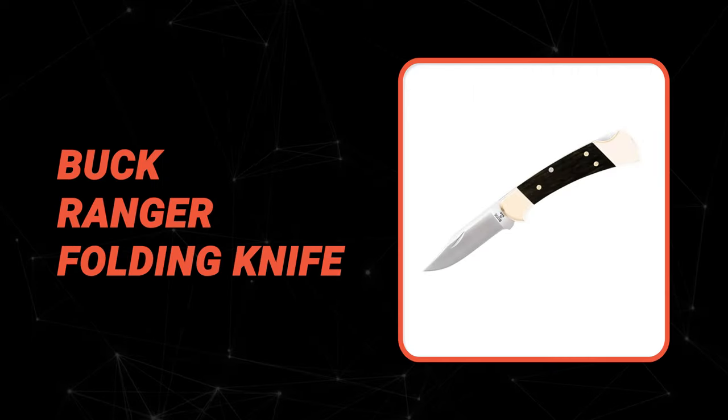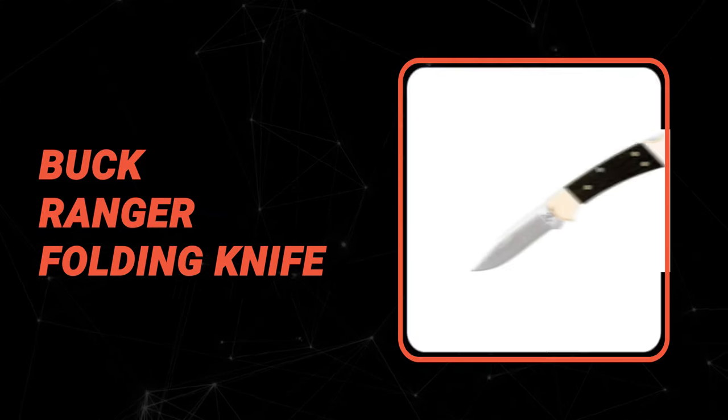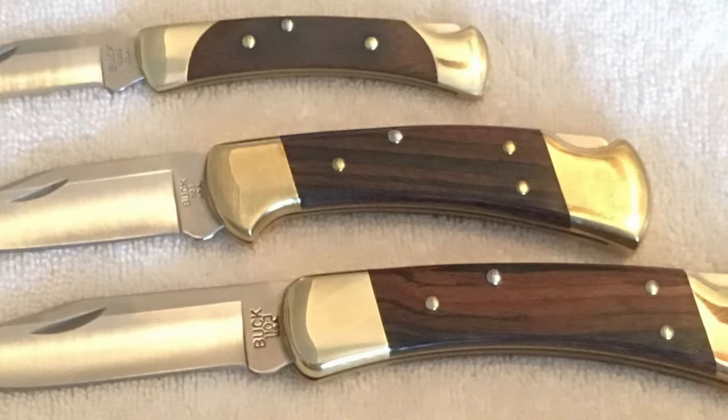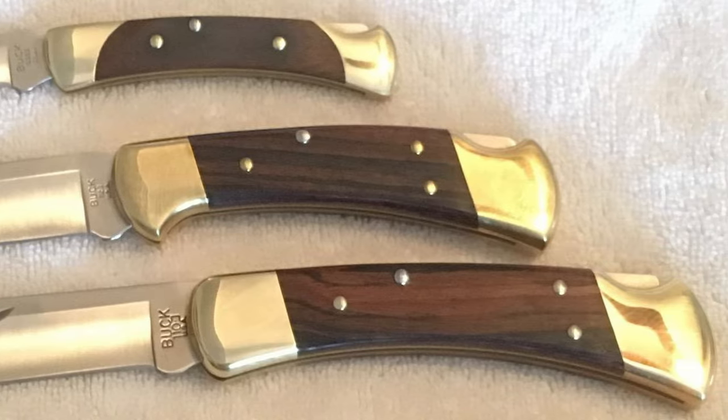Before we introduce you to the best of the bunch, come take a look at the runner-up. Number 2. Buck Ranger Folding Knife. Buck Knives makes a lot of high-quality knives and other tools, but for dependability and resulting longevity, few can even come close to the Buck Ranger Folding Knife, which has been a mainstay of the company since practically the beginning, and for a good reason.